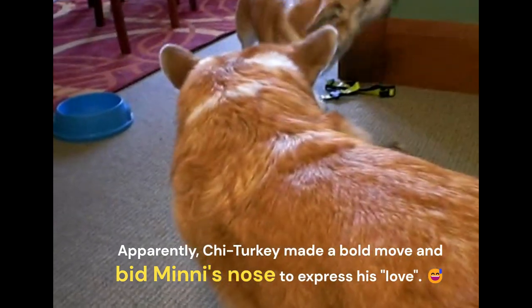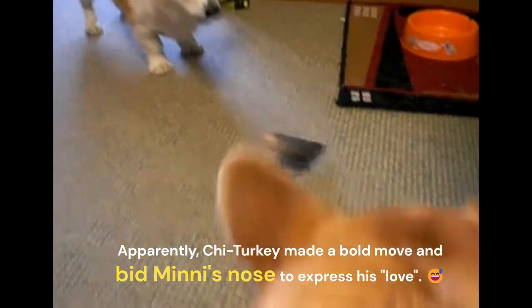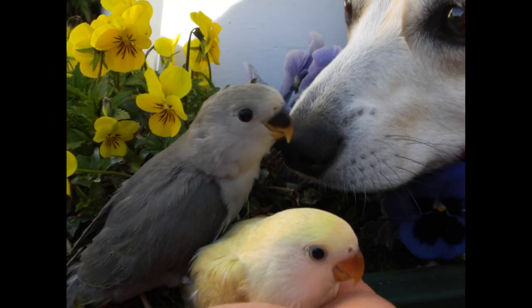Look at how both of them chase the bird while barking. After a lot of barking, they became friends. So when your dog barks, think of it as them saying I love you.